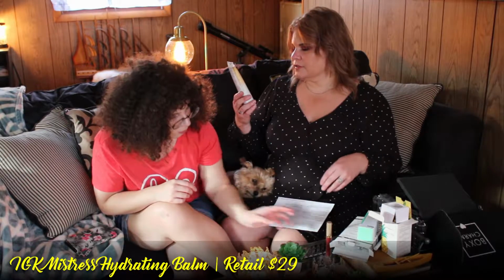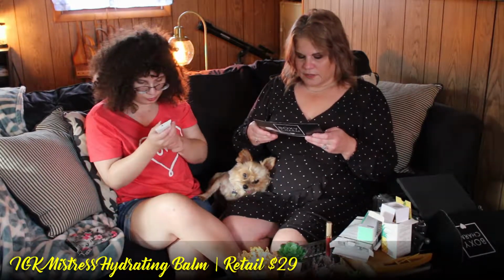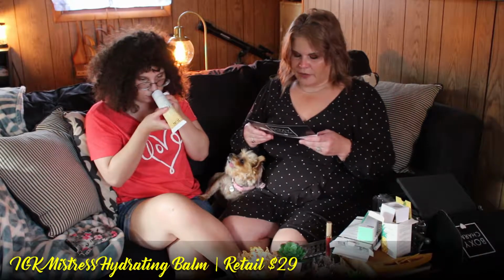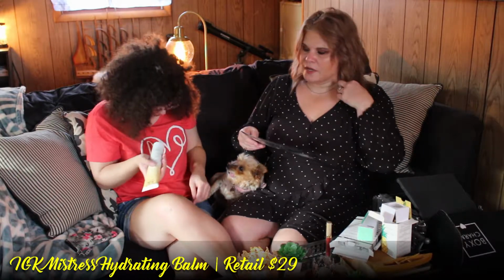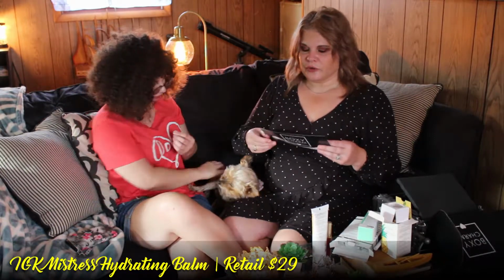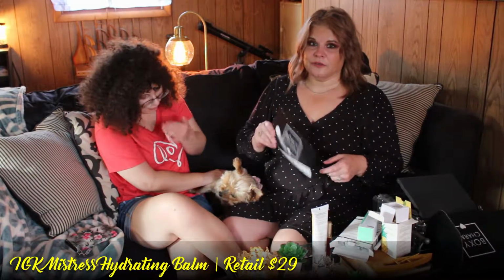Next, we have something from IGK. It's a hair product called Mistress. It's a hydrating hair balm, a leave-in conditioning balm that won't weigh your hair down. My hair right now is extremely dry and a bit damaged. It was much longer, but it's gotten a lot shorter because I wanted to cut off all the dead parts. I had a lot of split ends and a lot of breakage, so I'm constantly looking for products that will bring some life and some moisture back to my hair. So I will let you know how that one goes.